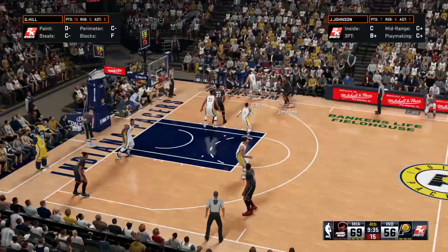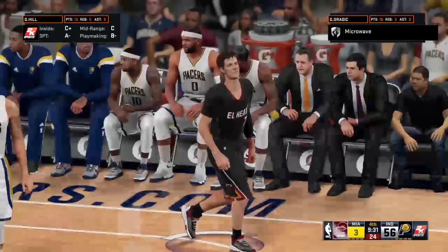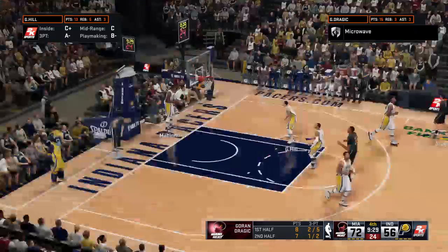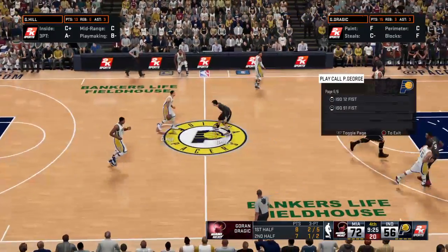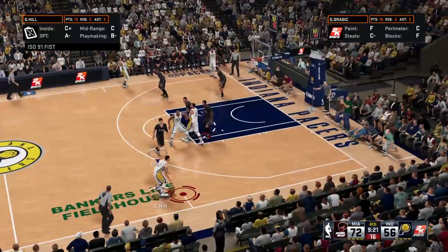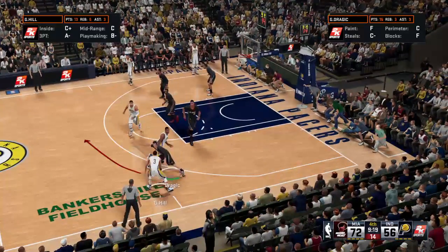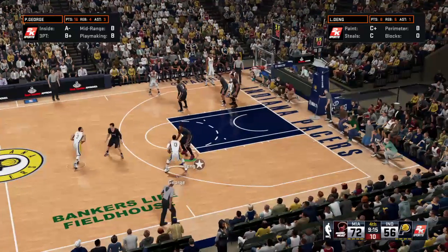Dragic with it. He's picked up by Hill. Takes a 3. And Dragic with the basket on the assist by Johnson. And that's 15 points for Goran Dragic. The Pacers have gone 1 of 4 since the end of the 3rd quarter. Guys are looking for a spark here. Yeah, I mean, a cold stretch offensively. They desperately need a basket. Hill dishes to George.